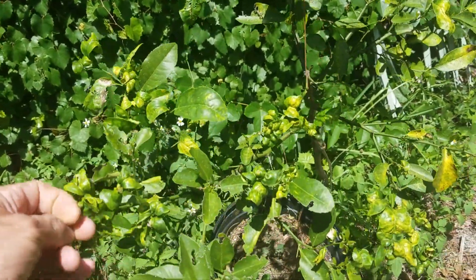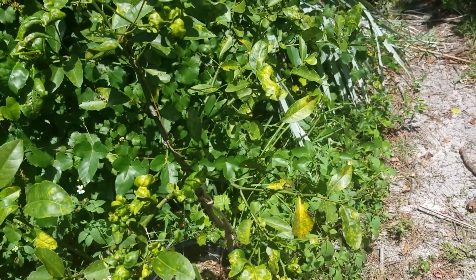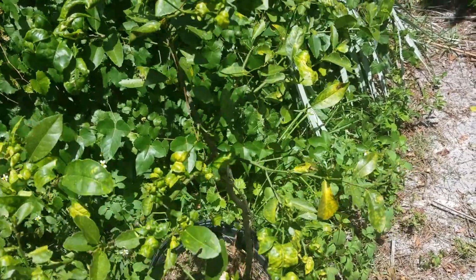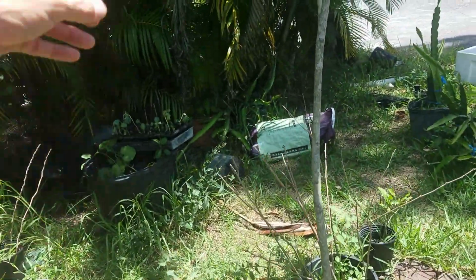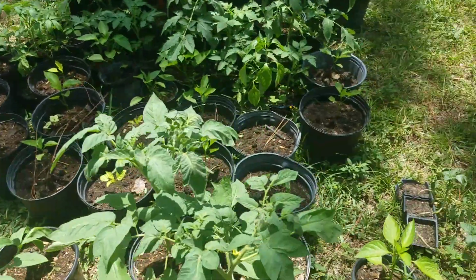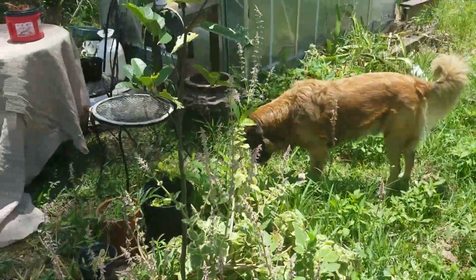What you got to do with this is do a drench down at the root, so the psyllid that causes this gets killed whenever they chew on leaves. So I got to give me some drench. We also grow things like loquat, and this is my jackfruit.